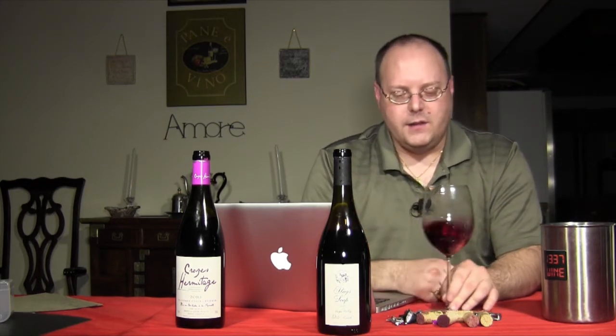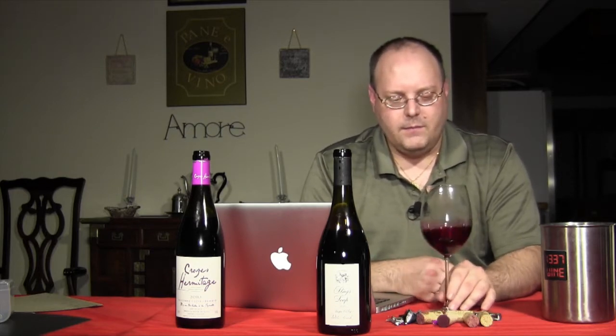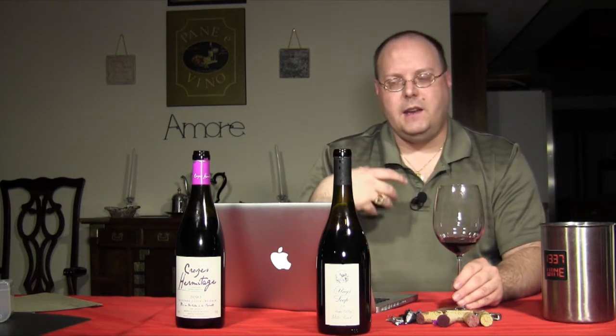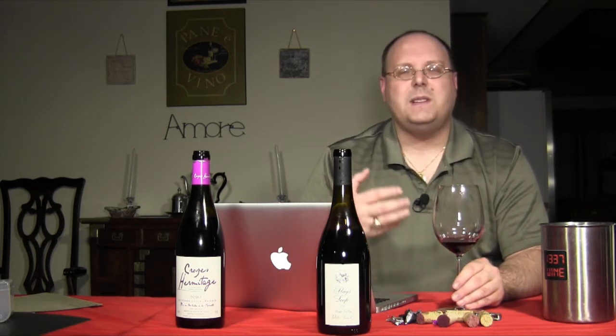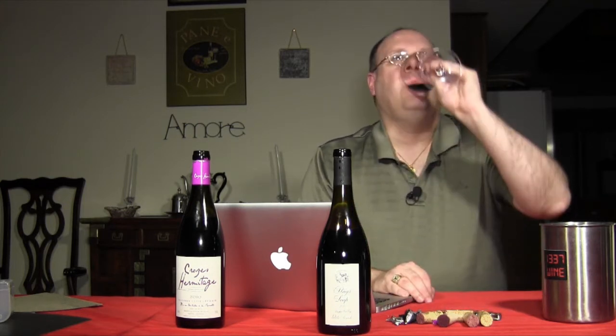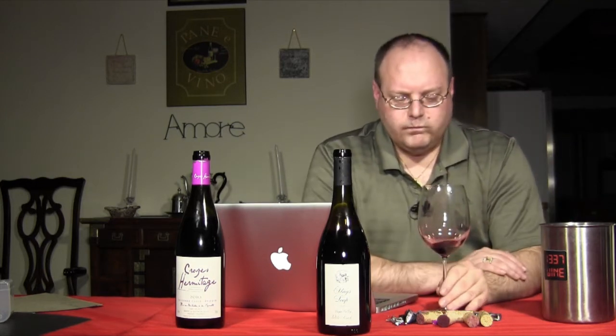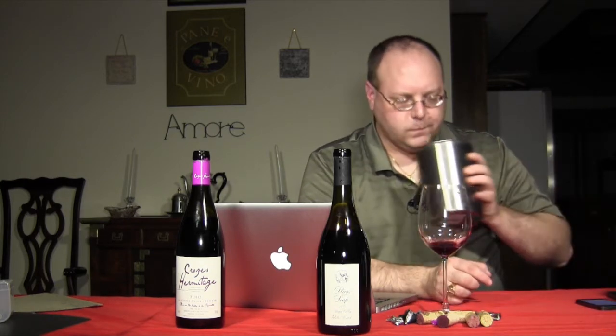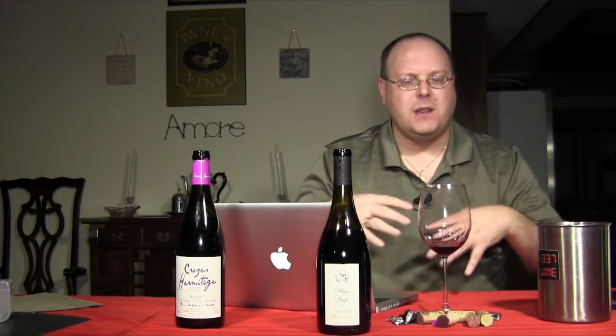than brighter red fruits. No cherries, no cranberries, none of that. More of a blackberry. I don't think any blueberry, but that type of stuff. And a bit of earthiness, but not meatiness. Nothing savory, I don't want to say, but I guess that's what I'm looking for. Acid is about medium, so it doesn't taste as acidic as the first one.